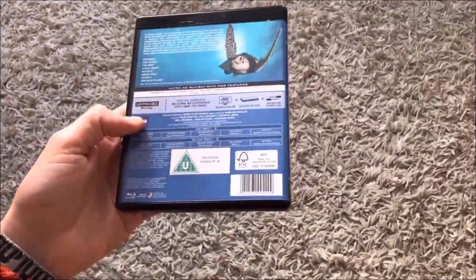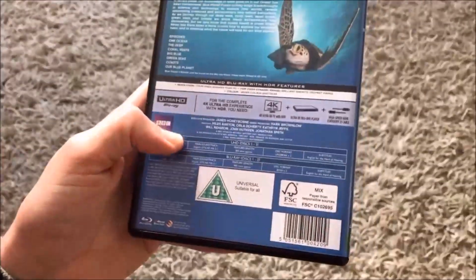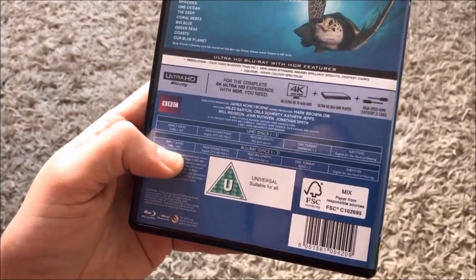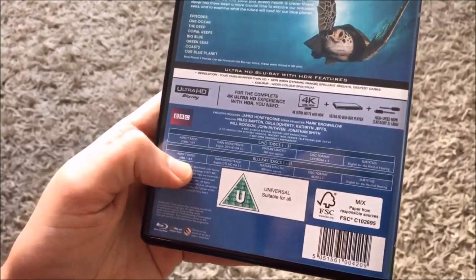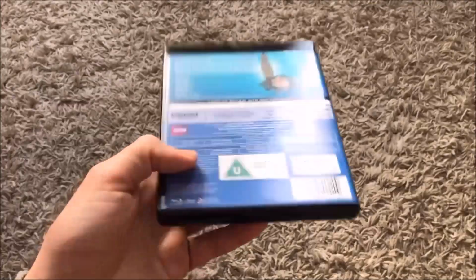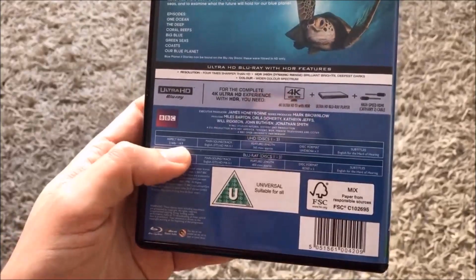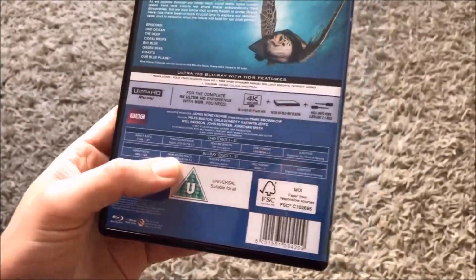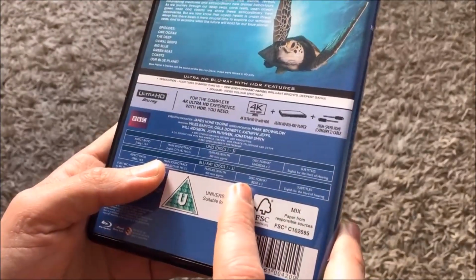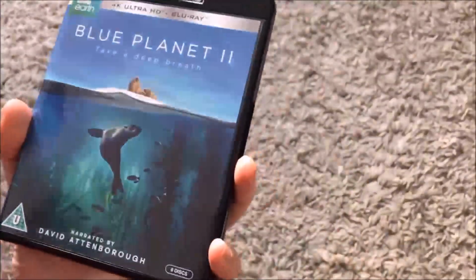This was actually all shot in 4K as well, I believe. You don't get the diaries on the 4K discs, just like Planet Earth 1. You have to watch those on the Blu-ray disc. The Blu-ray disc is 1080i, which I always thought was weird. If it's shot in 4K, why can't they make the Blu-ray 1080p? It doesn't really make much sense. But there you go. And the 4K disc is obviously 2160p. The disc format for the 4K disc is UHD BD66, so 66 gigabytes. The disc format for the Blu-ray is Blu-ray disc 50, so 50 gigabytes per disc.